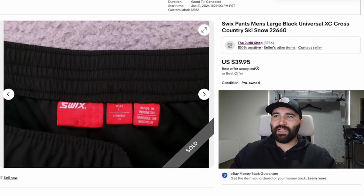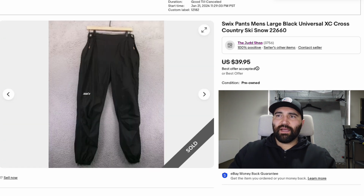I'll go ahead and show you guys the tag here. Like I said, the brand's called Swix. I usually look up most snow or ski pants if they look like they're a decent quality. So I gave these a look and I was really happy with the sell-through and a one-day sale. I think I paid maybe 10 or 12 bucks for these, so a decent profit with only one day of being listed.